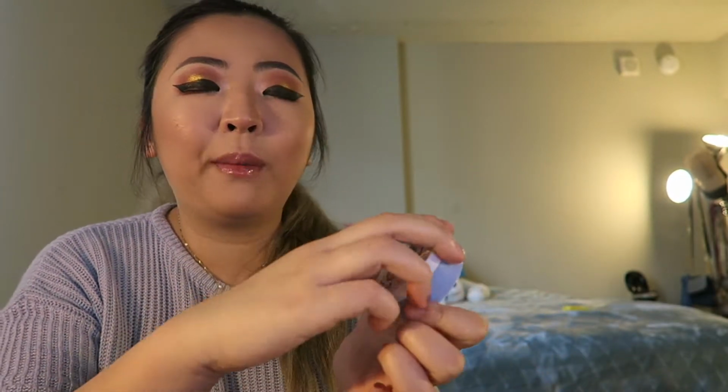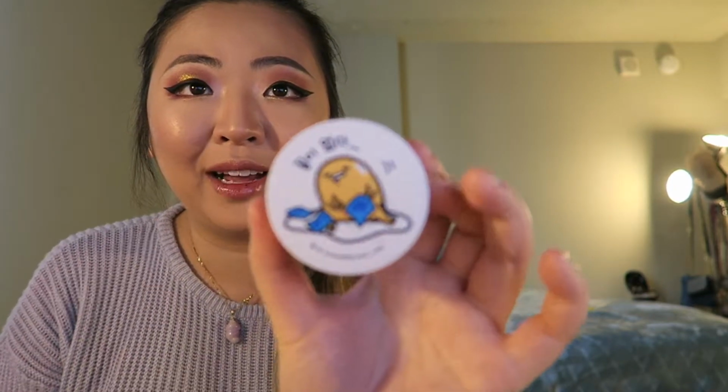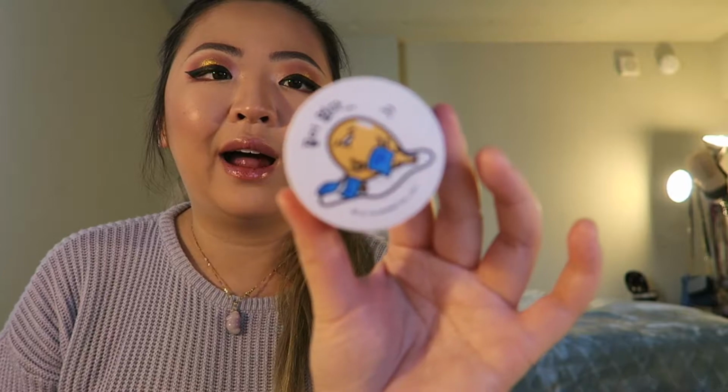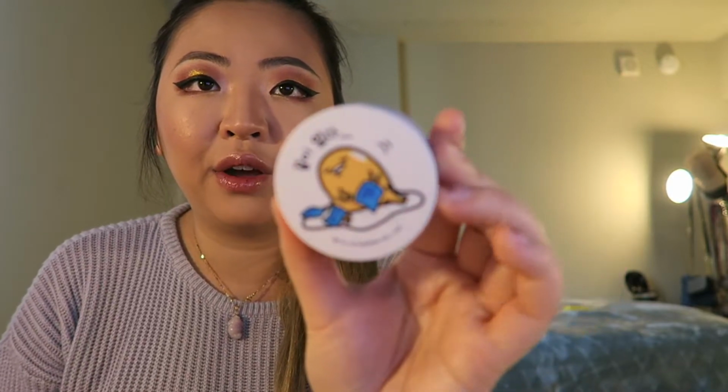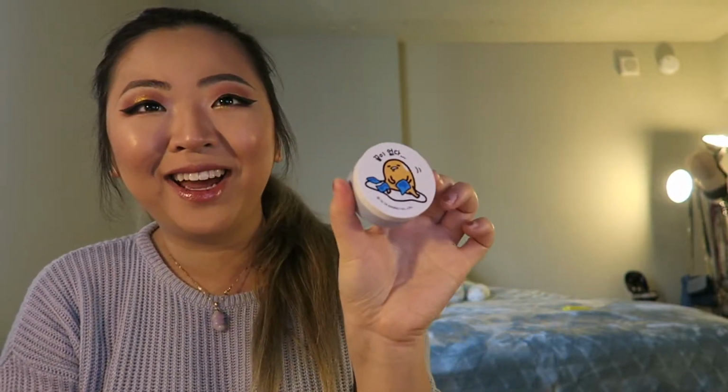This is again for your makeup bag on the go throughout the day if you need to set your makeup, if you need a quick little refresher. And I just think the packaging is absolutely adorable, and I'm a huge fan of this character from Sanrio. It's Gudetama, it's a little egg, it's always in very funny compromising positions, and I absolutely love the idea of it, and I love the whole concept, and I love that it's makeup, and yeah, that's cool. So that's the final cute thing.